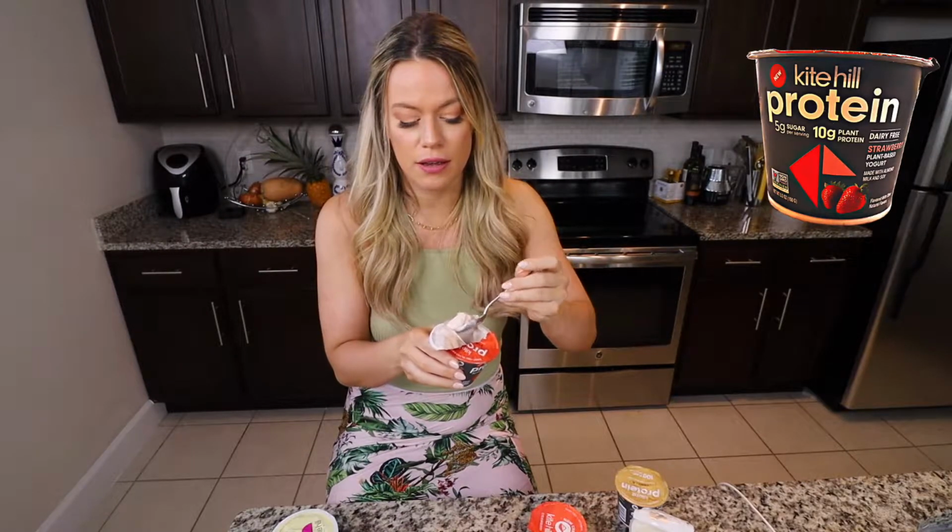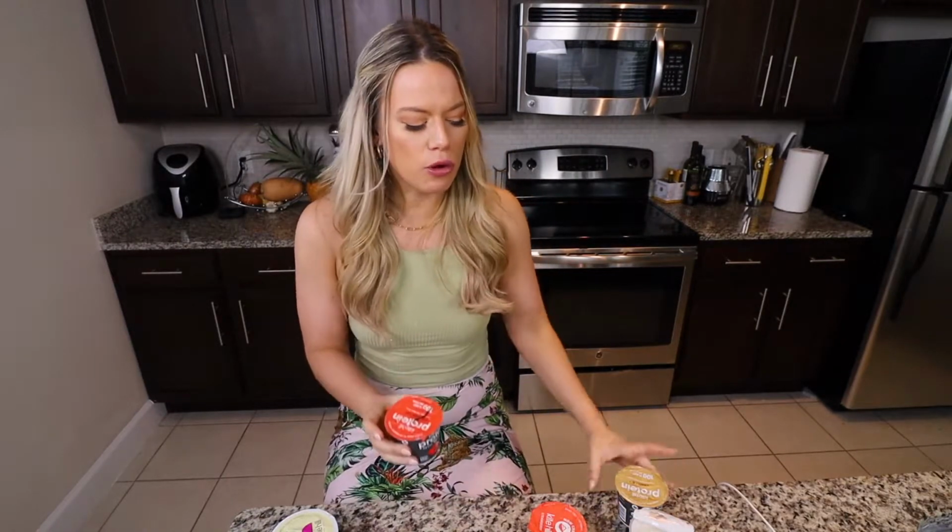Maybe the strawberry is gonna taste a little bit better. Still very thick. Smells better. I don't know what they did with their vanilla. Strawberry tastes so much better. Very similar taste to the regular strawberry yogurt. A little bit more bitter, but barely. I'm gonna give it a 6.5.